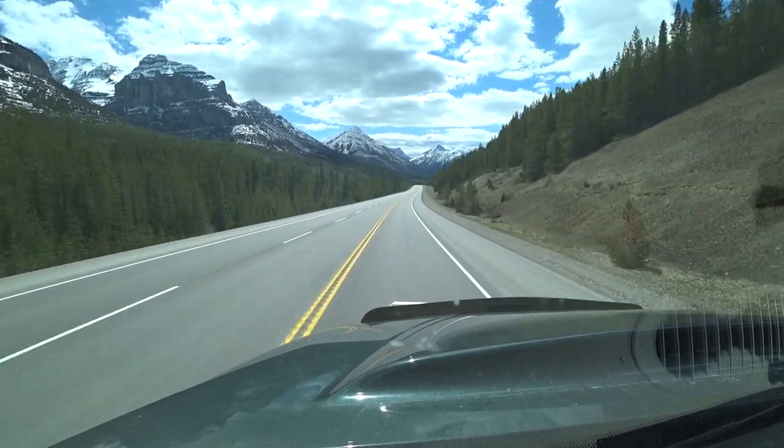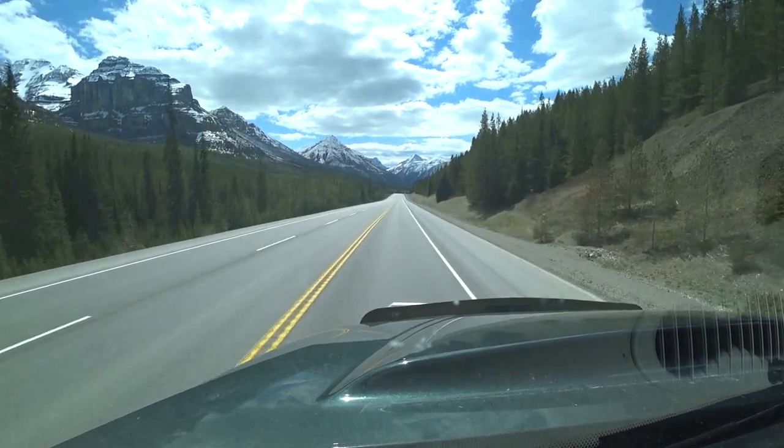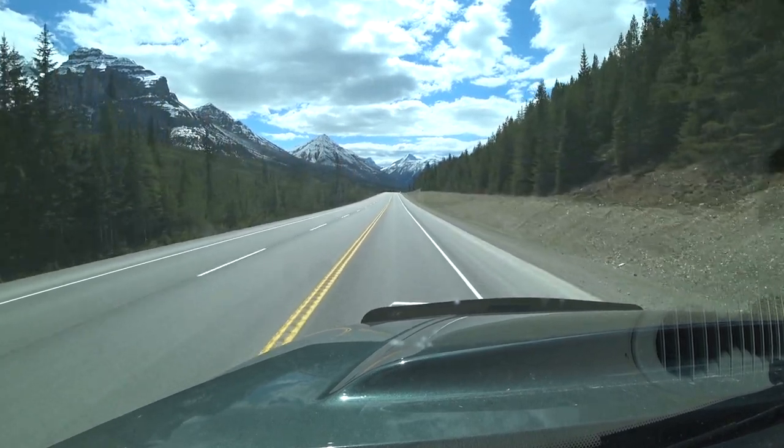We've got to drive this some more time. This would be fun to take on a motorcycle and just take your time going through here. Take lots of pictures. What have we got here? Invasive species is taking over.